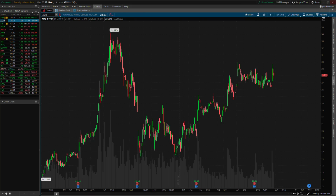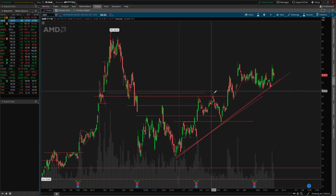Next stock that was being requested is AMD. AMD, remember, we have this super long uptrend that we're validating on the daily chart. We're looking to come back down, so we'll be looking to target $27 as our next place for a potential bounce on this trend line.